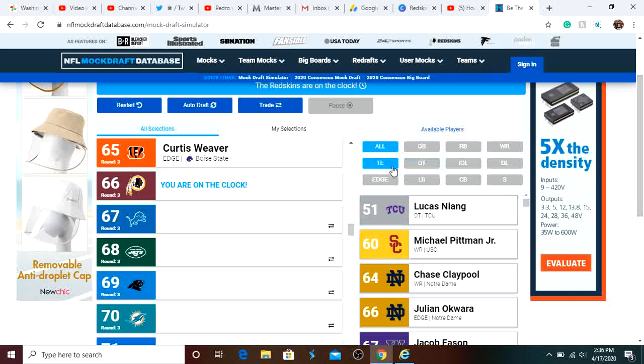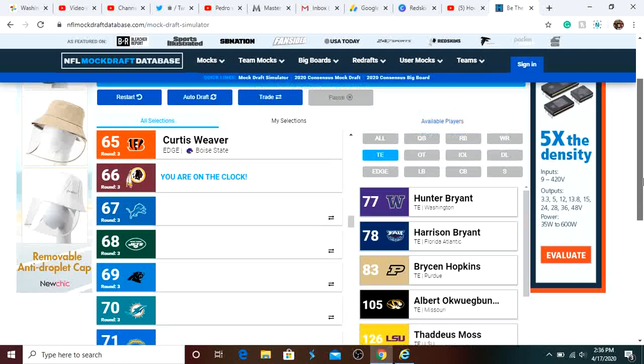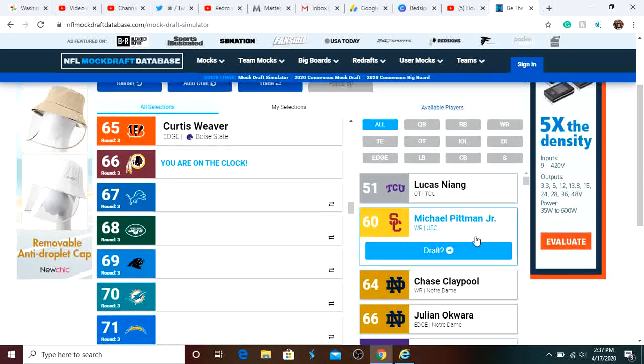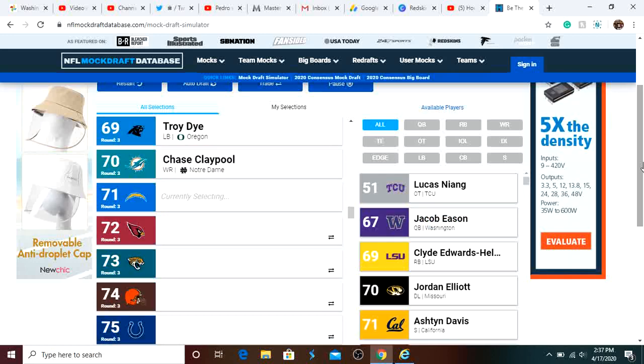So right here, tight end, this is a spot where Adam Trautman would be a good pick. On this site, he's ranked way too low, criminally low. He's probably going to be the 2nd or 1st tight end taken off the board, so he might be available here. Yeah, he's probably going to be available here. But right here, I'm going to take Michael Pittman. Great piece to add to our receiving core.